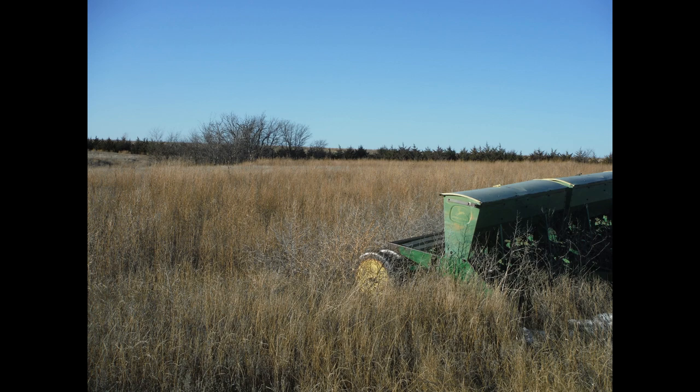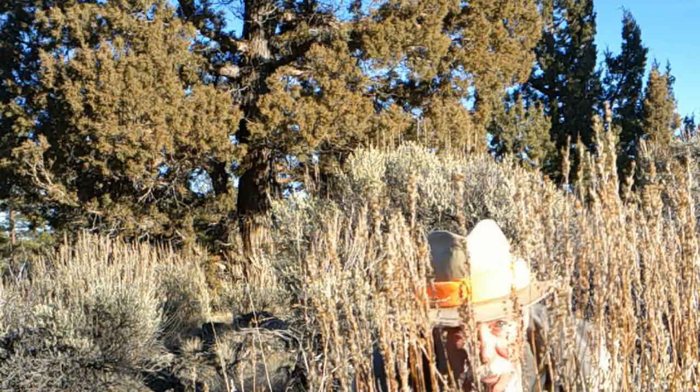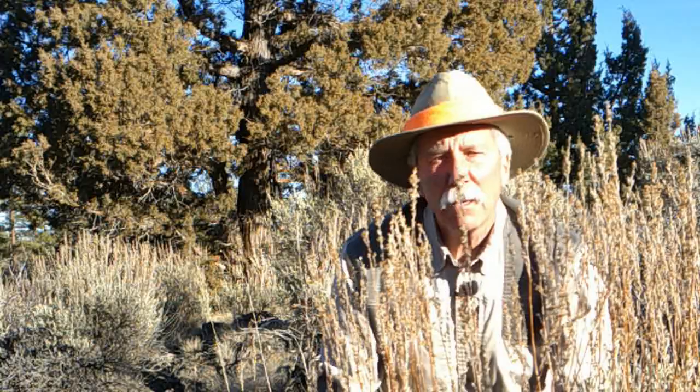Hunt the edges where habitat types meet. Go deep into the rankest cover and poke around in food plots. Seek unusual habitats like trees and ditches.